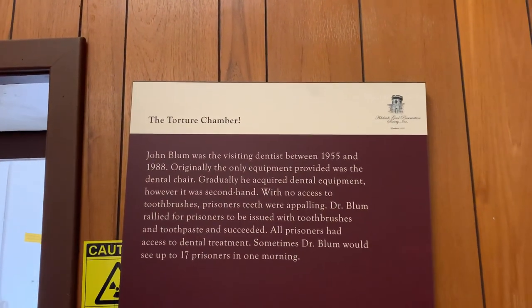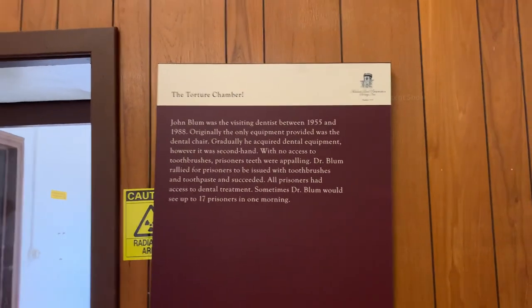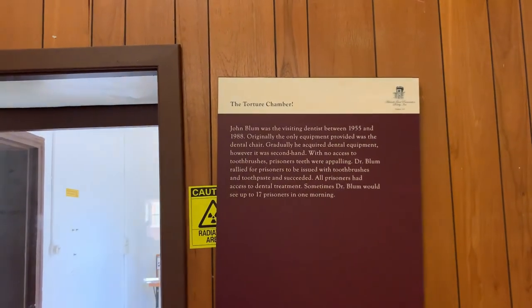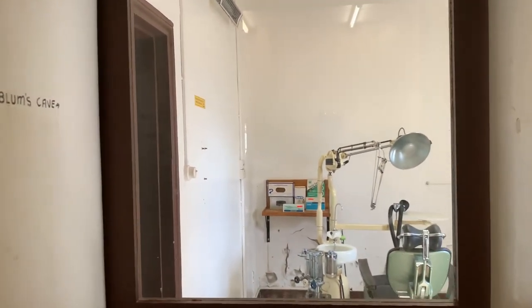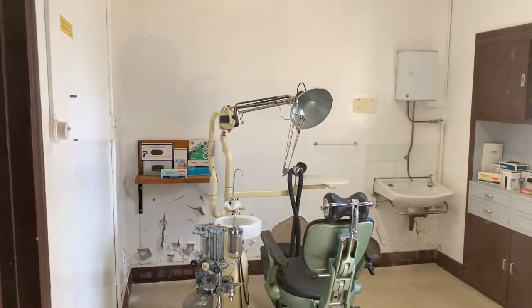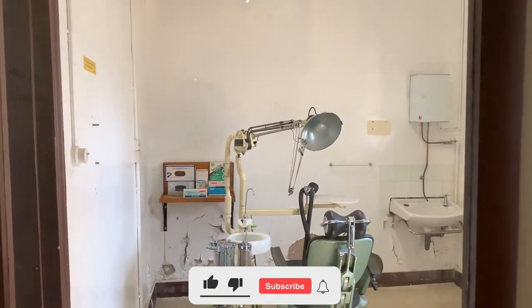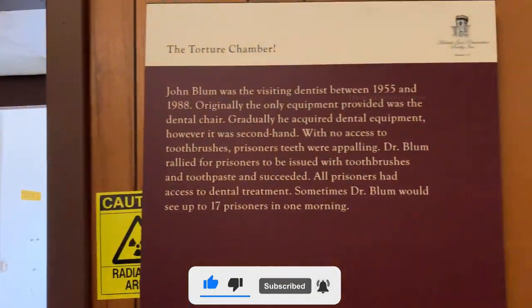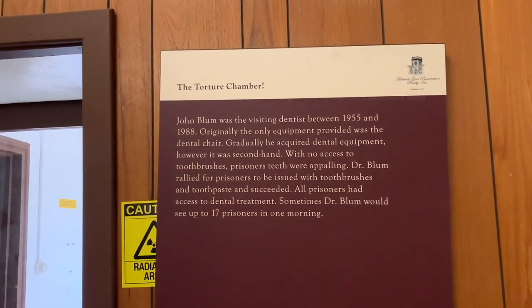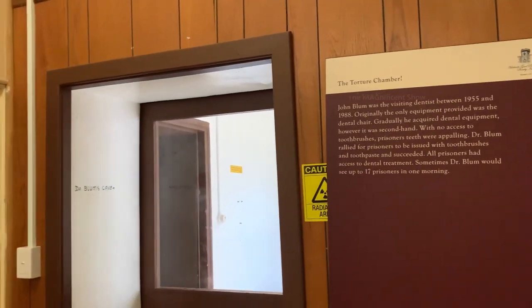This is a dentist chamber, often called the torture chamber. It is because the prisoners were not given toothbrushes and paste, and their teeth were affected so badly. It is also mentioned sometimes that Dr. Blum, who worked at that period, would see up to 17 prisoners in one morning.